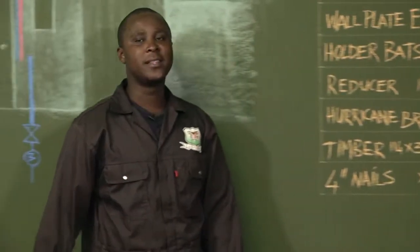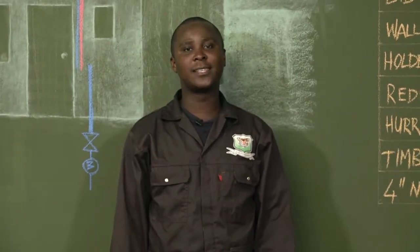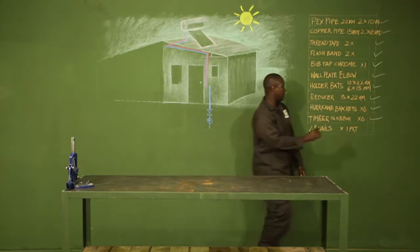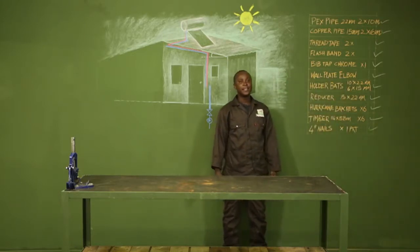And we also needed the nails. When strengthening the roof on the inside, these were the nails that we needed. We needed 4 inch nails to make sure that the roof is strengthened. The 4 inch nails came in a packet.